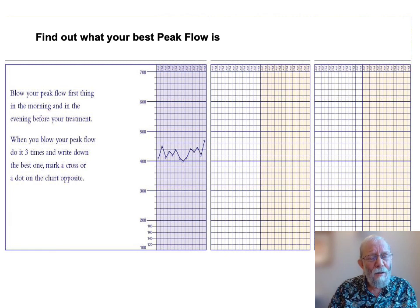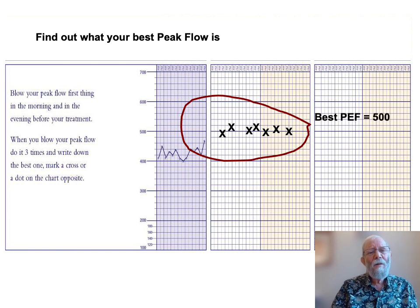So get a chart, either a graph like I've shown here, or just a piece of paper with days of the week and times of the day on it. Measure your peak flow, the best of 3 readings, every morning and every evening, and write the best readings, that's the highest readings, down on your chart. Have a look at those readings and determine what the average best peak flow reading is. And in this case, you can see that this person's best peak flow is about 500. Okay, so you know your best peak flow.